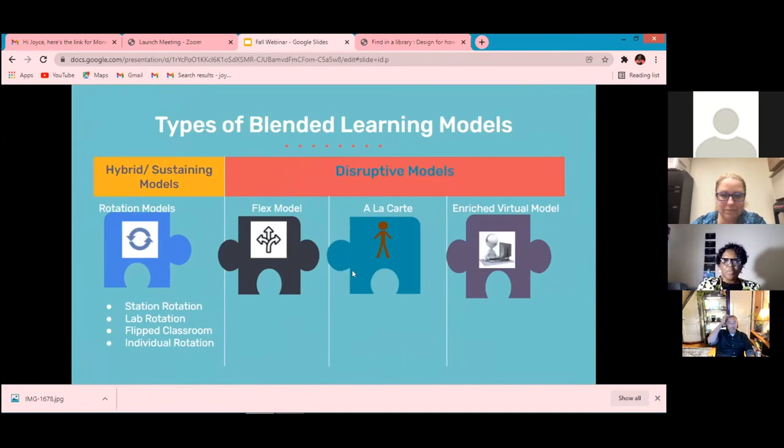So we're moving on. According to Horn and Staker, there are hundreds of blended learning programs across this country. But let's look at some of the main ones that most of us in K-12 education will come across. These models can be grouped into two main types. We have the sustainable, which is the hybrids, and then we have the disruptives. The hybrids are mostly the rotational models. They allow the students to rotate through stations on a fixed schedule.